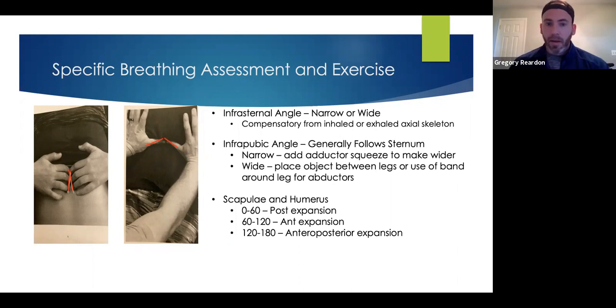And then the last thing we want to look at is more of the upper ribs and what we are doing with our arms. So adding in a reach is going to be like the last component to what we're adding in, but the reach is also going to help facilitate what we want to happen at the ribs for the breathing exercises to keep everything stacked. We're going to come back to this, but what we have here is with the scapula and humerus, anything from 0 to 60 degrees with shoulder flexion.